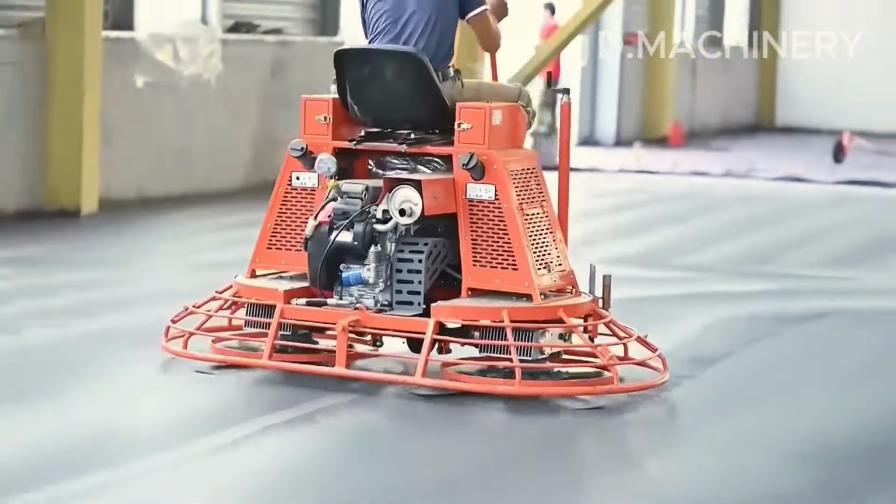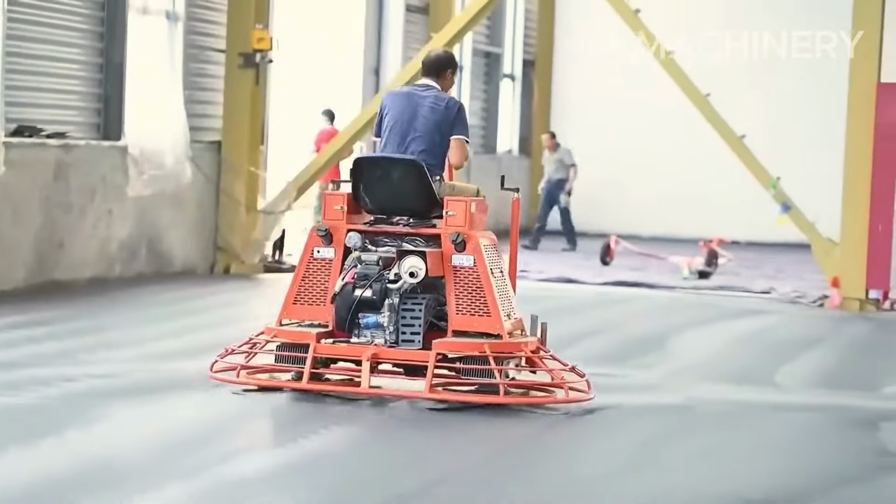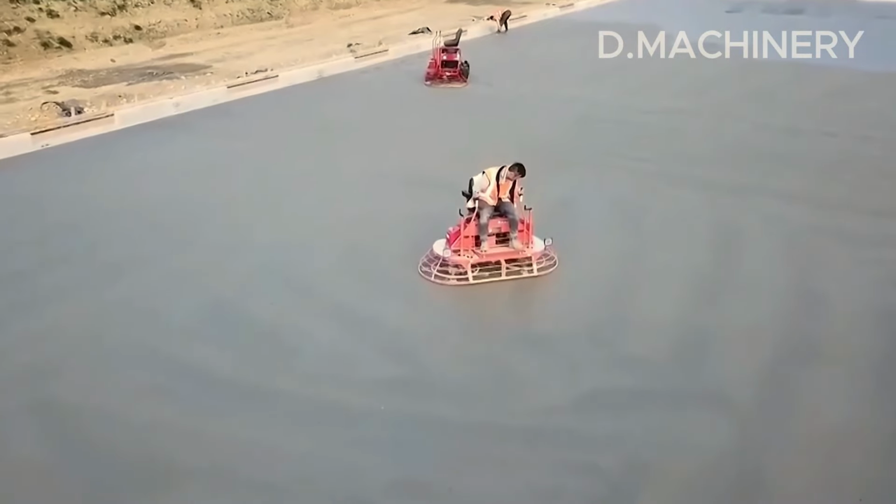Operating it is very simple. The workers just need to ride the machine and guide it over the surface to be smoothed and leveled.